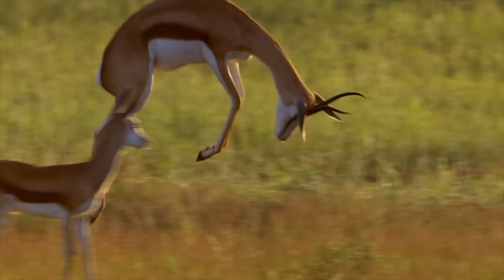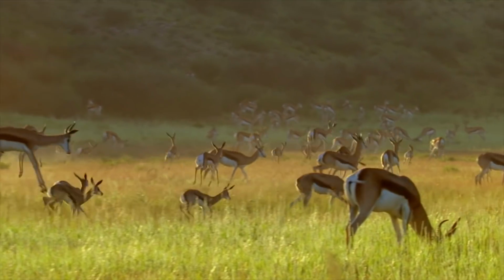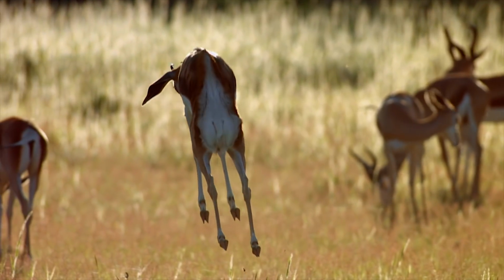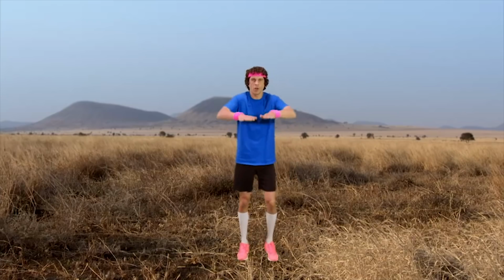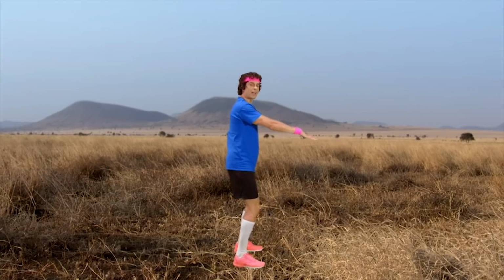Oh, what are they doing now? They're pronking. Nobody knows why they do this, but I like to think that it's because they're jumping for joy. Why don't we do some pronking too? So stretch your arms out and jump and land with your knees bent. Let's do it together. Ready?